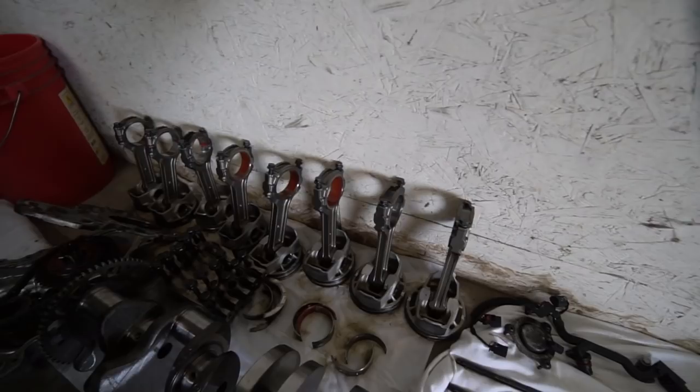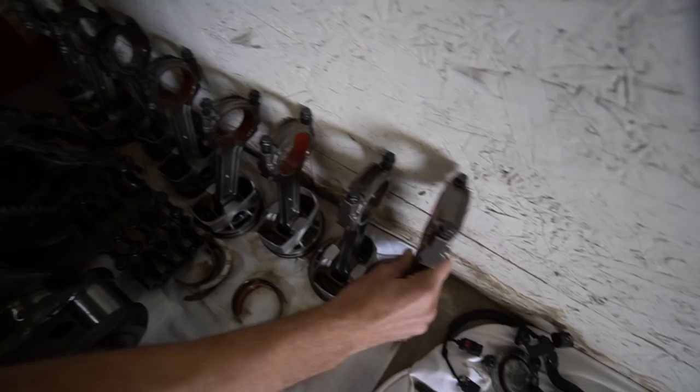Let's see, you got three somewhat good ones, and then the rest are spun. And even then, I think you can actually start to see it started washing that one out right there. It started to go. That one is just about non-existent.